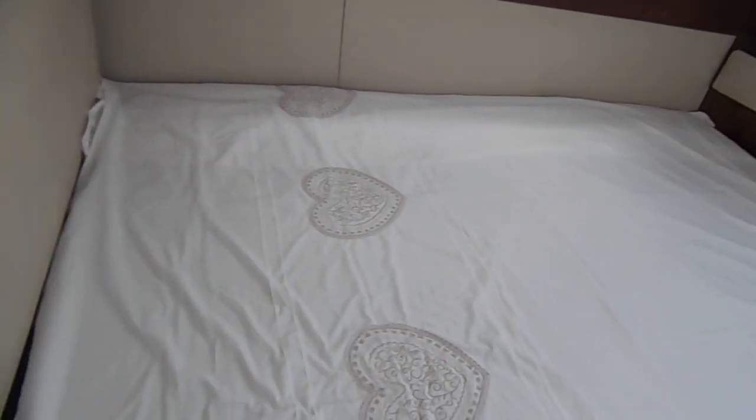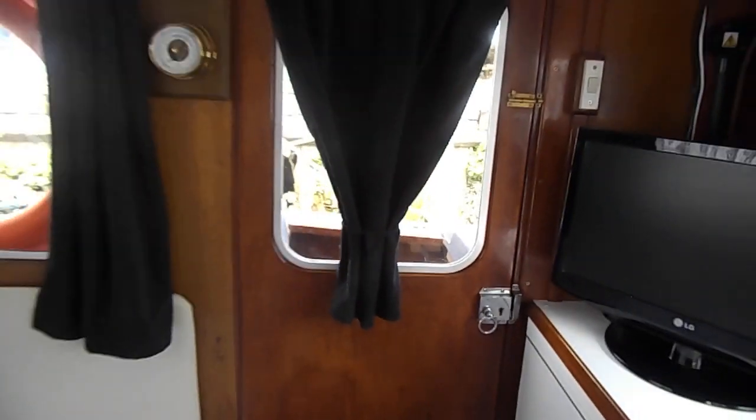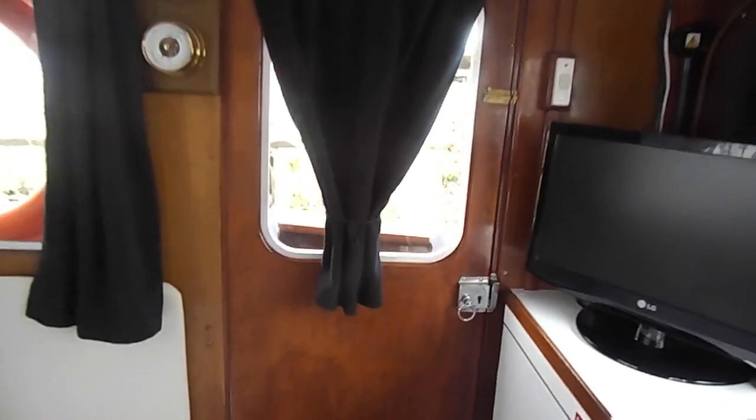And we're in the aft cabin at the moment with a double bed, very comfortable. And looking through to the companionway, which takes us out to the exterior of the boat. Still in the aft cabin.